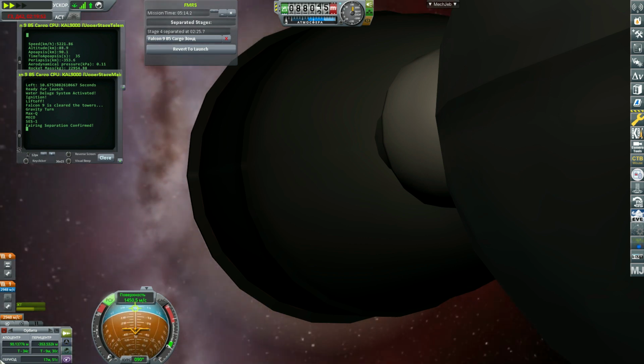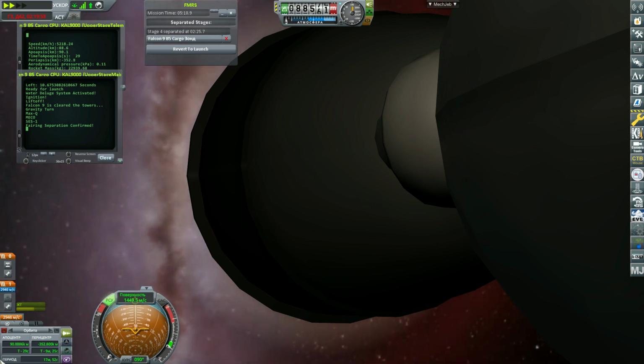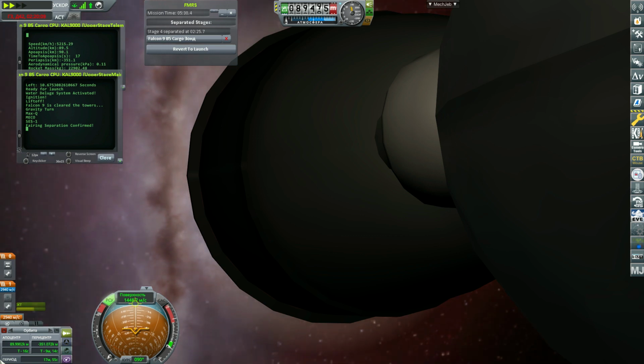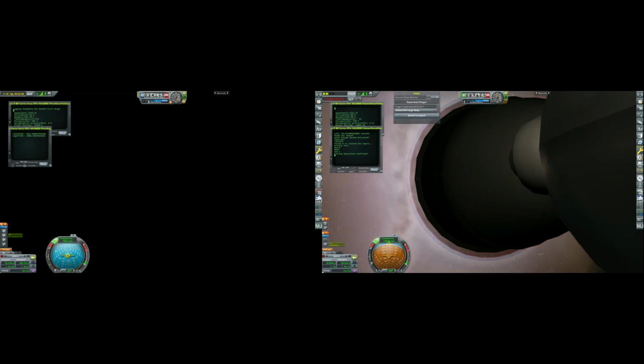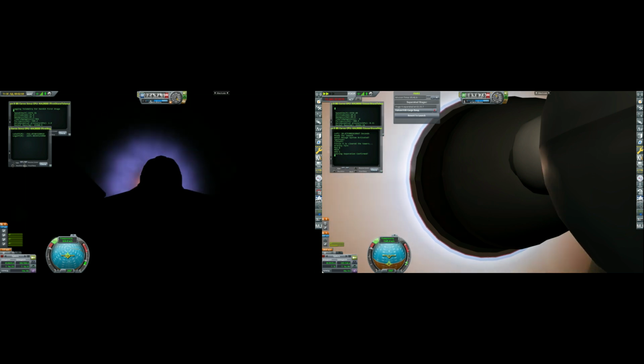Now, coming up in a few seconds, we should be seeing the entry burn begin for the first stage as the booster comes back on its way to Earth. As you can see on the left side of your screen, that is the first stage. Stage 1 entry burn startup. As you can see and hear it, Stage 1 entry burn has begun.